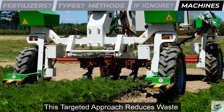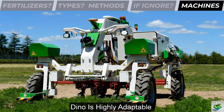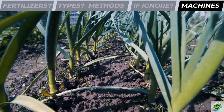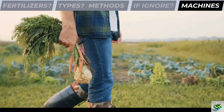This targeted approach reduces waste and minimizes the environmental impact of farming practices. Dino is highly adaptable and can handle a variety of crops, especially those grown in rows like lettuce, carrots, and onions. Its adjustable tools and configurations make it suitable for different types of soils and crop arrangements.